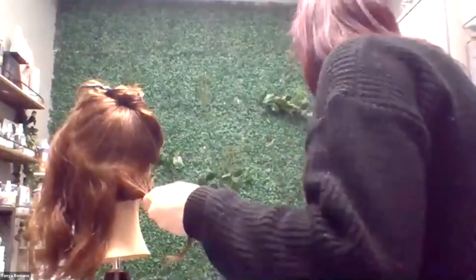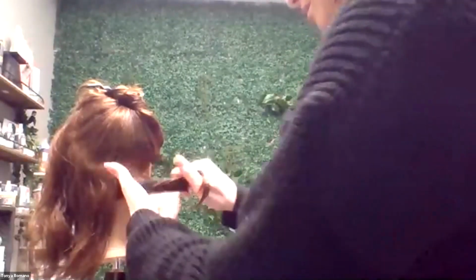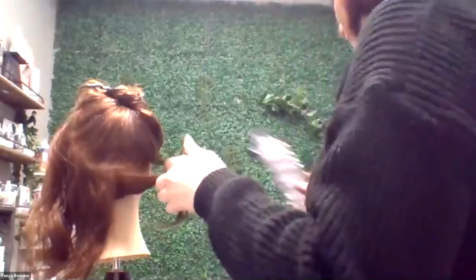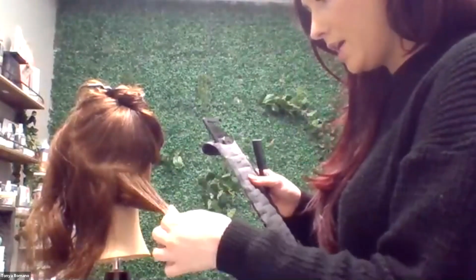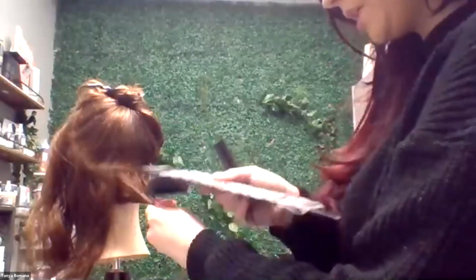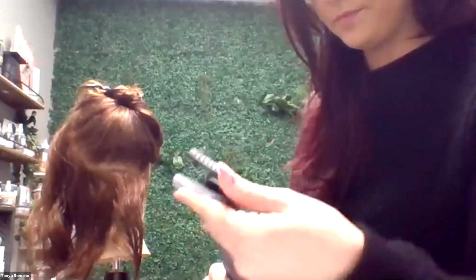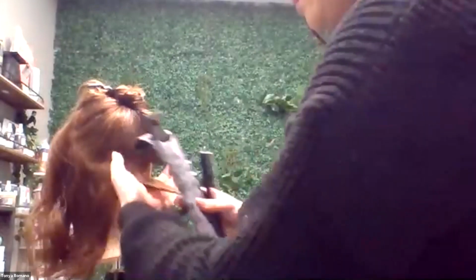All right, you're going to take your section, comb it out. Again, it's going to be on base. I am doing half of her head because the other half is done already. Now being that I am taking everything on base, you want to make sure that your anchor is to the right of the head. And you want to make sure that you can see your Goldwell. The Goldwell is going to be facing the ceiling because you want the rollers to go down.